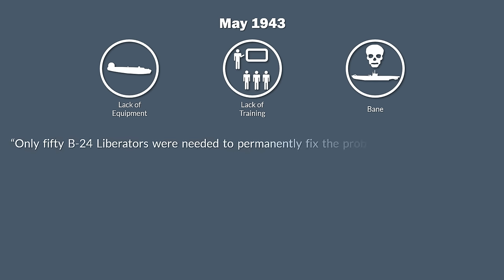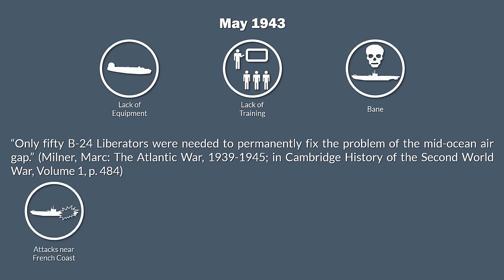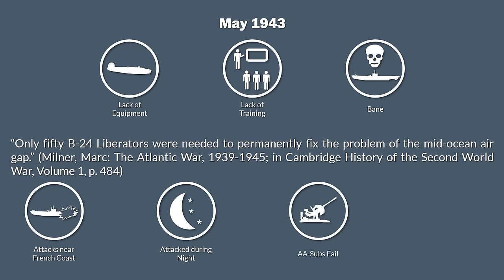Only 50 B-24 Liberators were needed to permanently fix the problem of the mid-ocean air gap. Furthermore, in 1943, the attack by anti-submarine airplanes against submarines in transit became devastating, even close to the French coast. These attacks even happened during the night, thus the U-boats ultimately became the hunted. There was an attempt to use specialized anti-aircraft submarines to counter this, but it was a disaster. Only bad weather provided some protection, and the introduction of the snorkel in 1944.